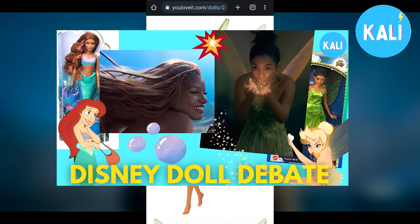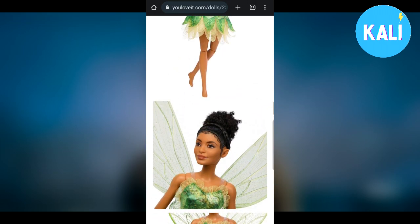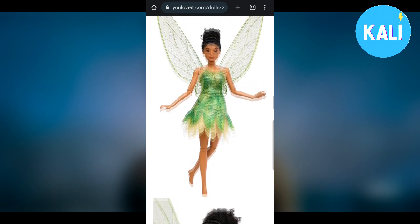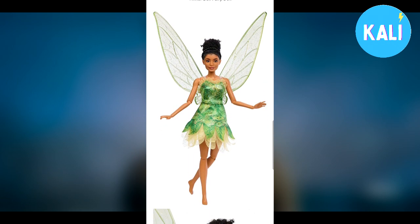You know me, I'm very analytical when it comes to this channel, but you guys stay locked. I do think this is wonderful. I'm very excited for her. Let me know your thoughts on these new Peter Pan and Wendy dolls that are coming out. How do you feel about Disney kind of changing the game on the physical features or the looks of a lot of these mythical creatures?